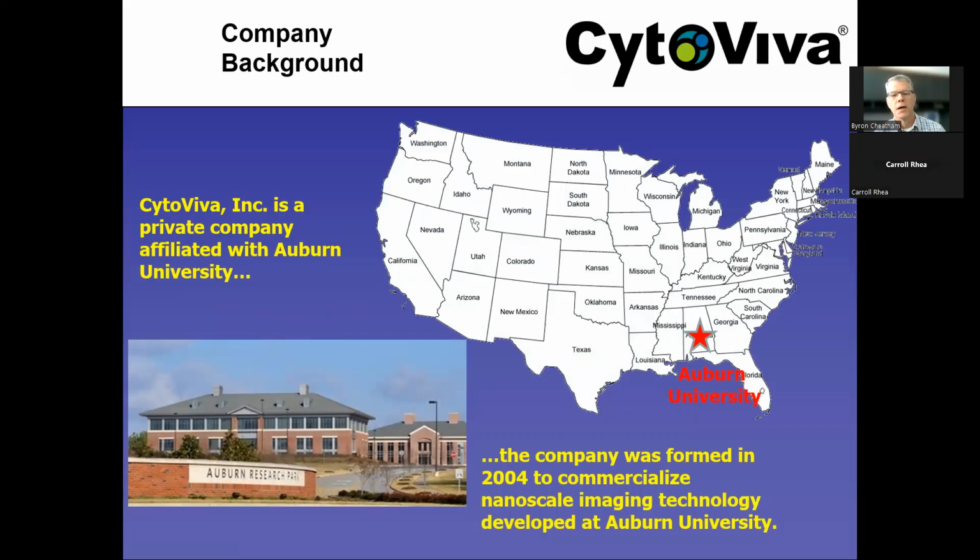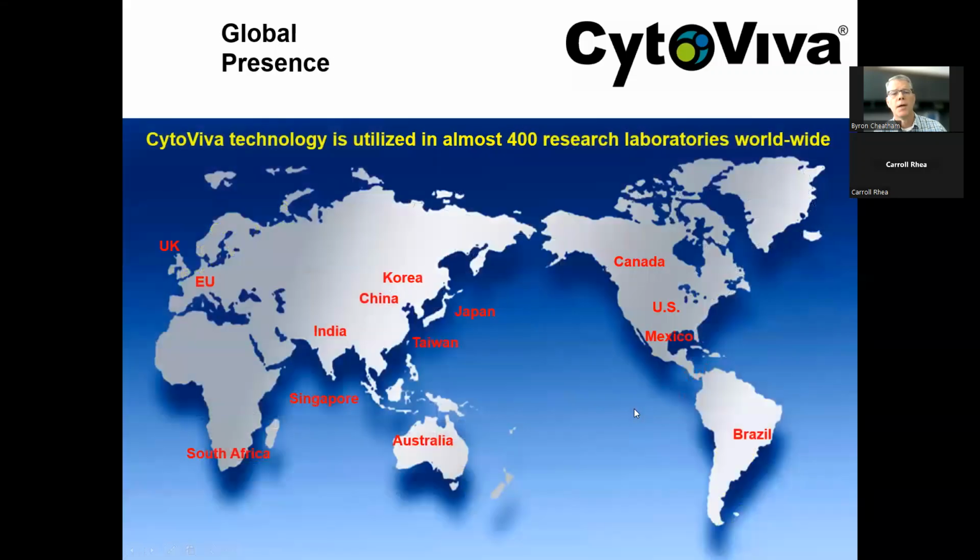We want you to know that CytoViva is born out of academic research here in the U.S. We're affiliated with Auburn University, and we're actually in this building in the Auburn Research Park. And we were commercialized in 2004 based off of imaging technology at Auburn University, which is a public research institute in the southern part of the United States.